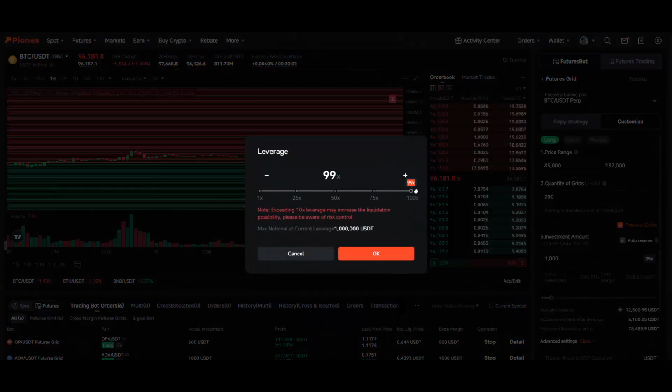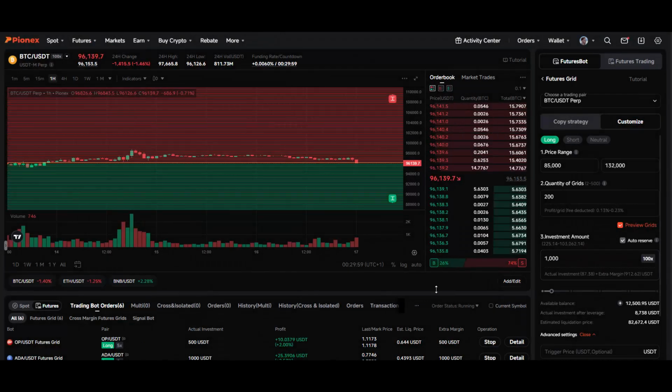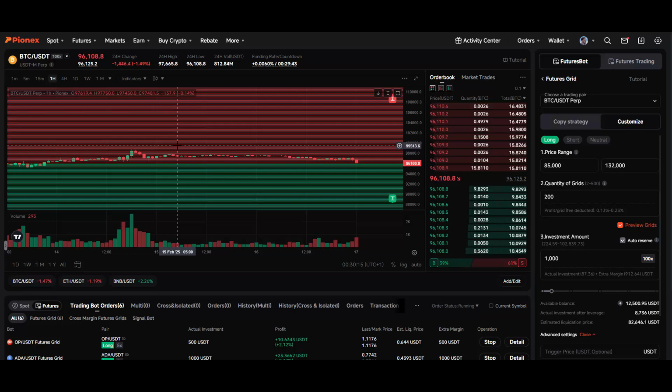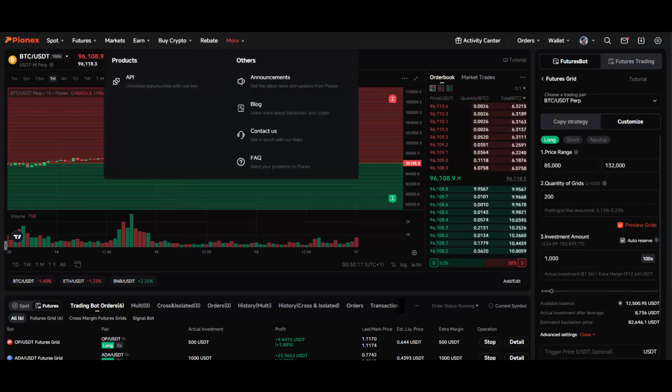And as I said, 100x is just ridiculous, because it would need to drop just a little bit and I would already be liquidated. And look, the investment is only 87 bucks and the actual margin to cover it is 900. So, as I said, risk capital, guys. Think about it before executing, okay, and then you can go ahead and trade with it.